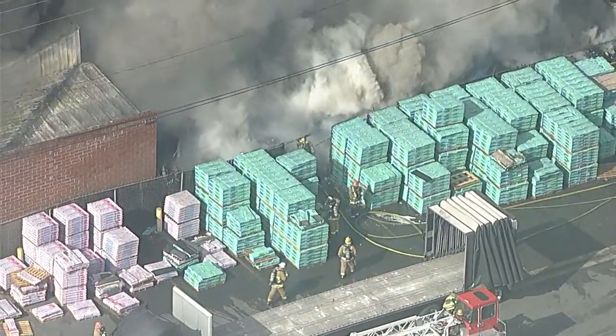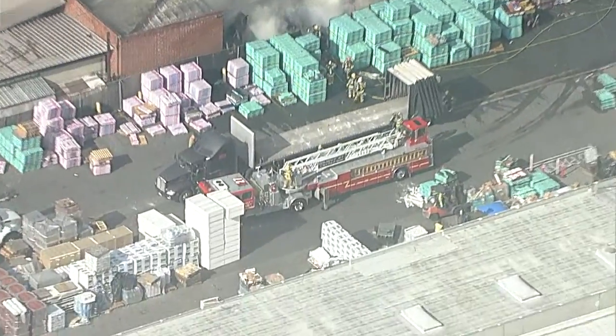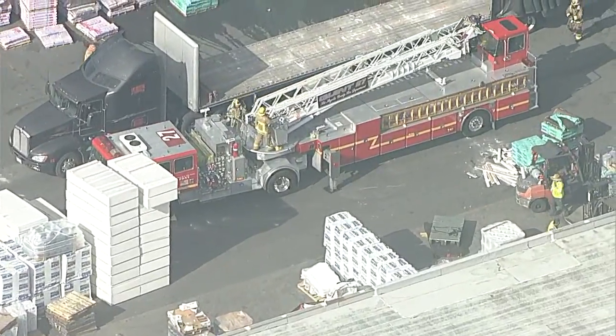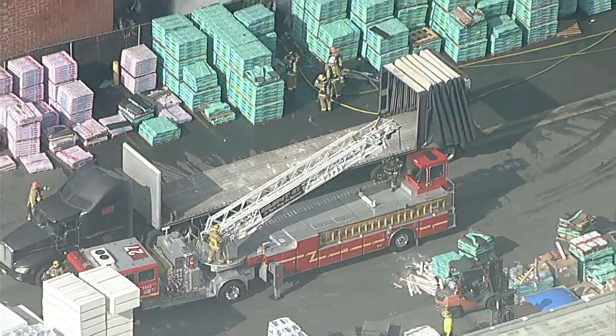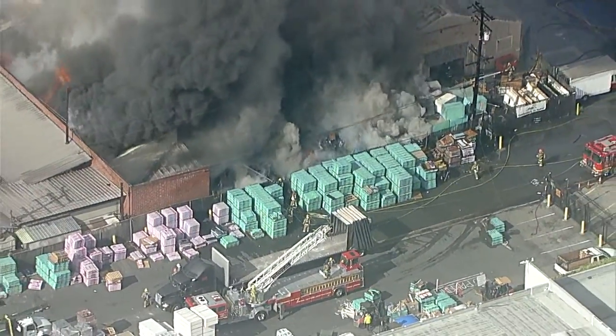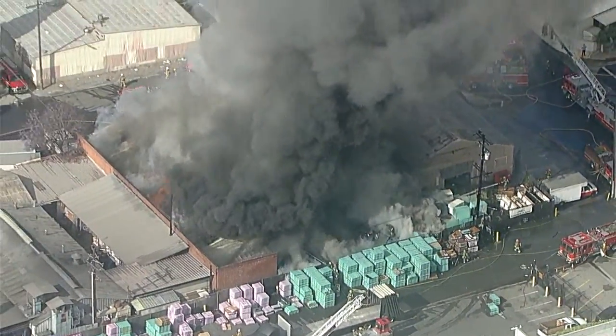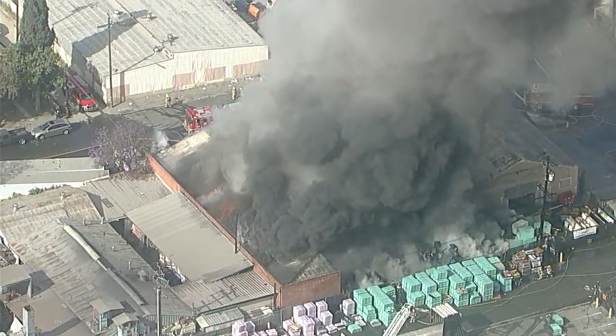If there is a concern, though, it's the fact that access is such an issue. They'd love to get more water cannons up here, get some more hook and ladders, ladder trucks that you see there. In cases like this, a lot of cases we'll see four or five of those up, trying to get as much water on this as possible, but they're having problems with water pressure and access, so that's making it a little more difficult to get a knockdown and really to contain this blaze.